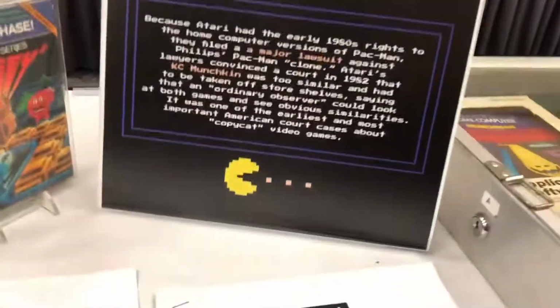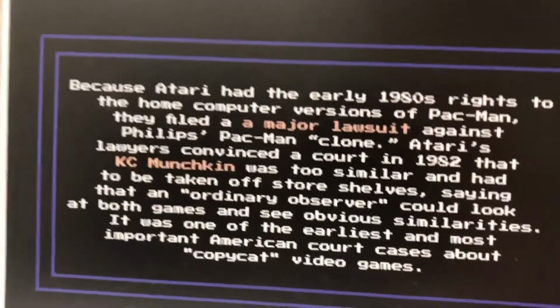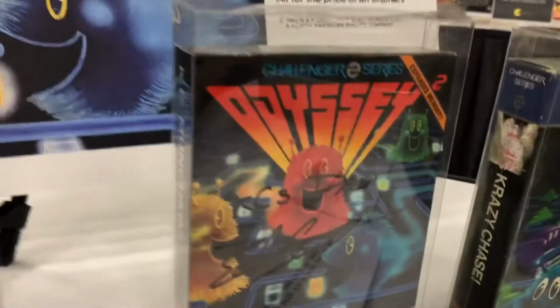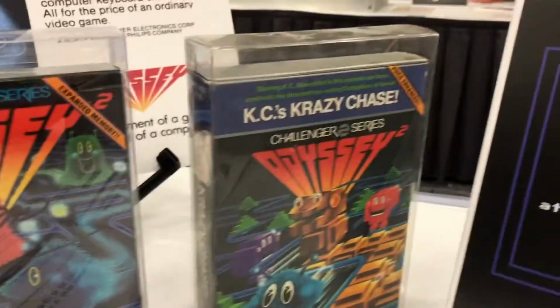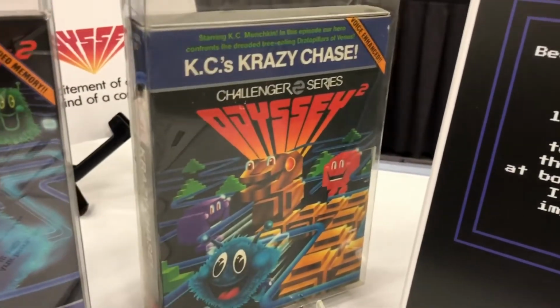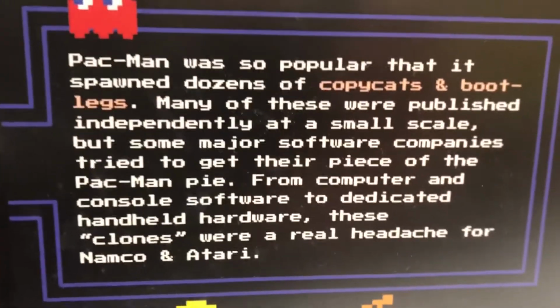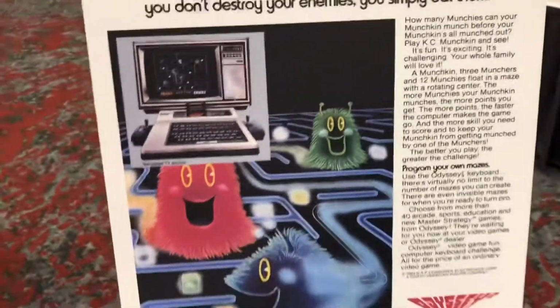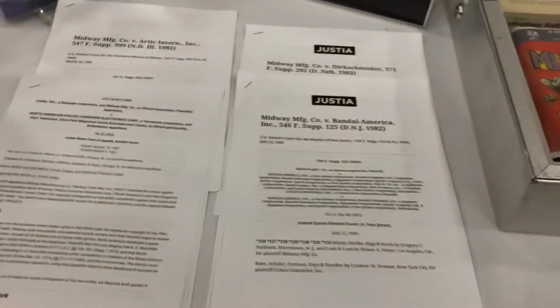Awesome stuff. And of course, there's the famous lawsuit regarding Casey Munchkin. You can pause on that if you want to check that out. Casey Munchkin and Casey's Crazy Chase. Probably my 2 favorite Odyssey 2 games. Nice little ad here for those KC games. In some ways they're better than Pac-Man for the 2600.